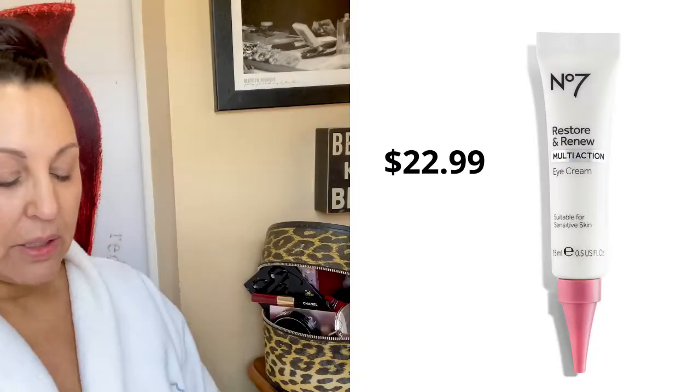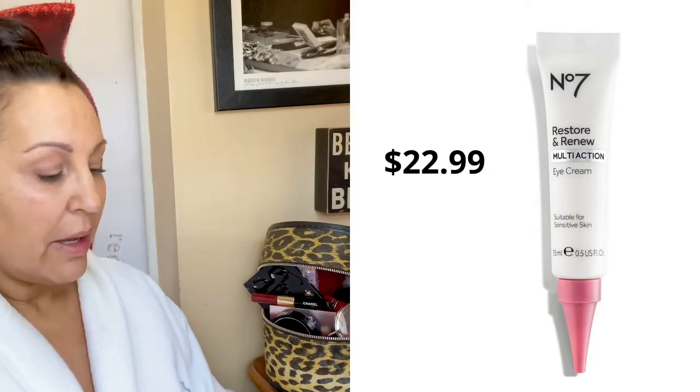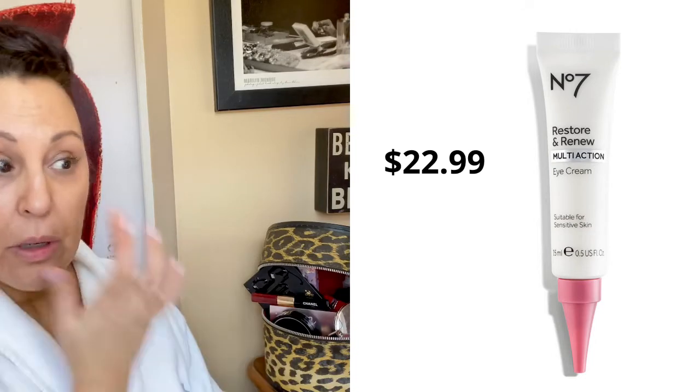So the first thing I do is I start with an under eye moisturizer, and this one is Number 7 by Boots. You can't get this at CVS yet, but you can get it at Target, and you can also get it on Amazon. So I just take a little bit, not much, a tiny little dot, like literally like that for one eye. And this gives me the moisture I need for preparing my eyes for the concealer, which is so important for someone like me who has dark circles.